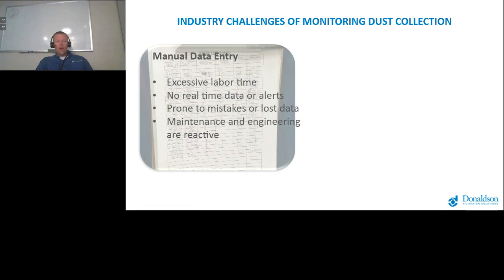First of all is the labor time it takes to actually go out and do this. If you got a small factory, maybe it's not a big deal. We've got customers that are factories spanning many acres. People spend a lot of time going out and manually recording that data. And it can also be a safety hazard as well, because if you've got people, maybe they're walking on icy sidewalks, maybe they've got to climb ladders, go up to roofs, maybe they've got to go into hazardous areas, it can actually be a safety concern for those workers.